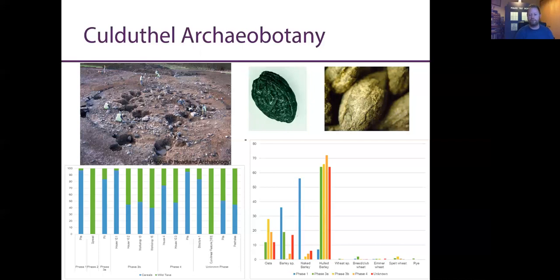The site also had some barley that had sprouted, so there could be some beer making going on in Culduthel. I'm not sure drinking while metalworking is a good idea, but that may be why we've got so much charcoal and things that we can have a look at later, through accidents.